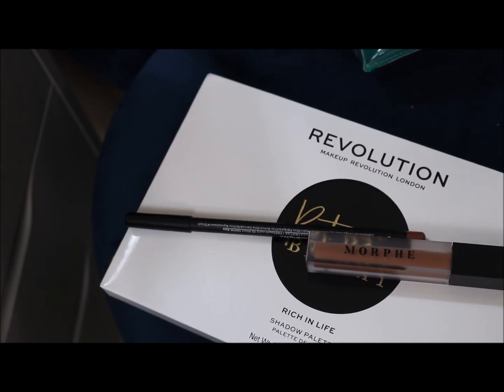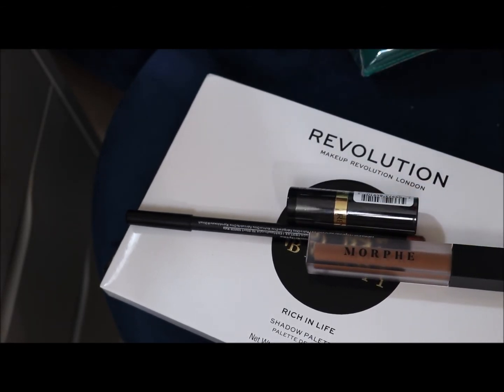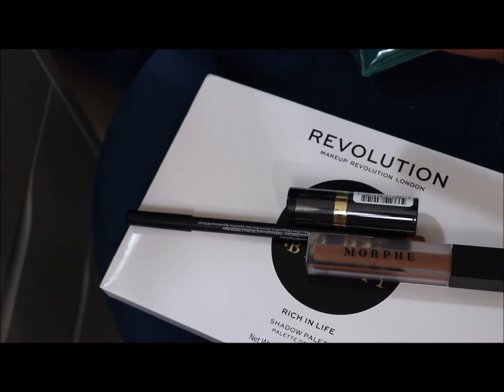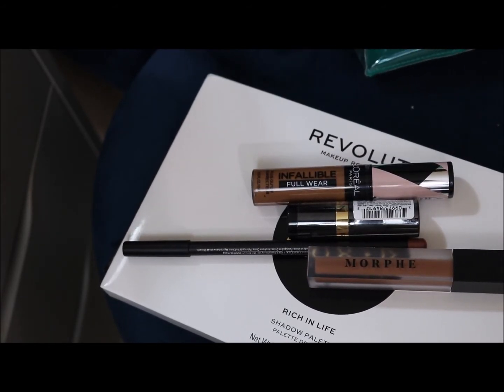But I am going to use this lipstick. It's called Viva Violet. That is by Revlon. I found that in Walmart, and I also found the L'Oreal Infallible Full Wear Concealer in 415 Honey at Walmart. So I'm going to use that.